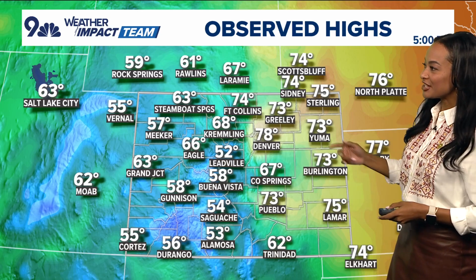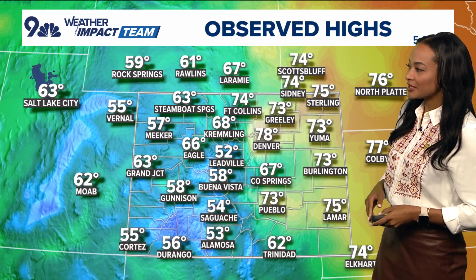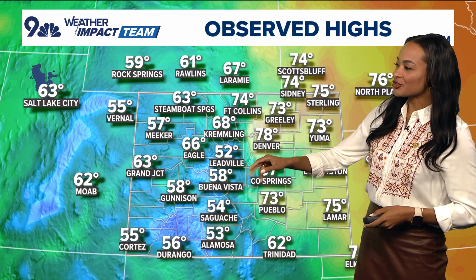But first, let's go ahead and talk about those temperatures, where we made it to 78 degrees today at DIA. Most of the Front Range and Eastern Plains saw those 70s, a little cooler down in the spring. 67 was the high there, a bit unusual. And then as we see the high country, 50s and 60s, more 60s across the western slope.